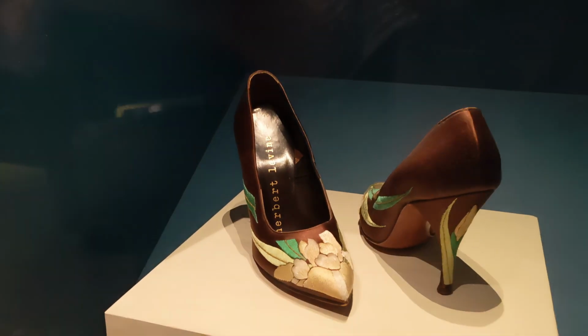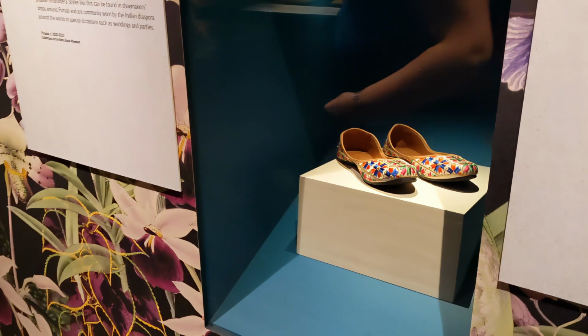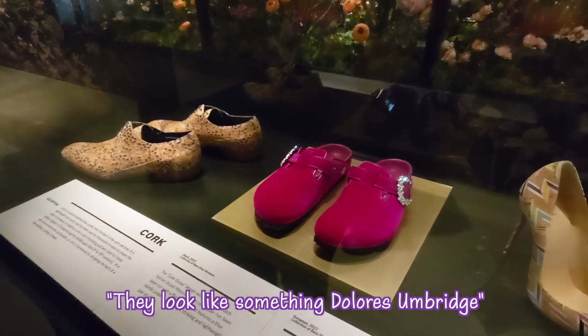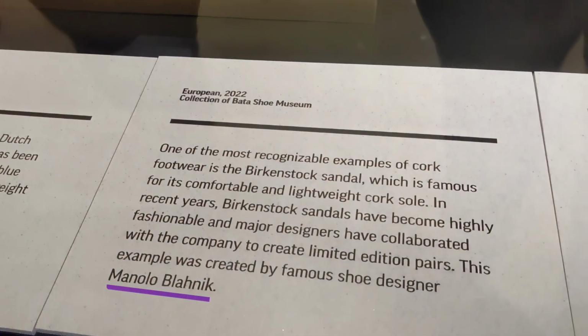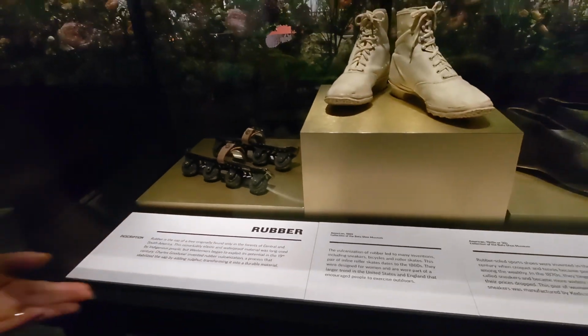An iris represents health and strength and protection. I could see you wearing something like that. Isn't it beautiful? So those are pretty. Check out these shoes. They look like something Dolores Umbridge would wear. Dolores Umbridge all the way. And these. Oh, they're Birkenstock, designed by your favorite, Milano blanket again. Yes, blanket. Again, you're in a museum for shoes, but Charles Goodyear and tires and rubber and malaria and pink synthetic dyes was just fascinating, that I would never have thought I'd have learned when I went to a museum about shoes.